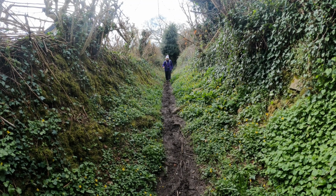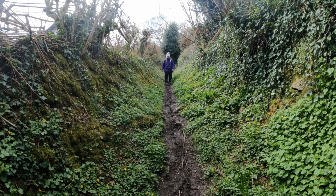It is a bit precarious. I've negotiated that little precarious path, which I'm guessing will be a lot better in the summer. It is a lot of rain over here at the moment, so it's a bit muddy. You drop down onto this lane here and this takes you down towards the village.